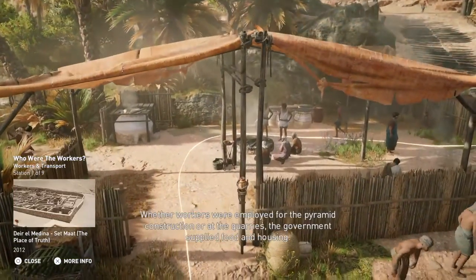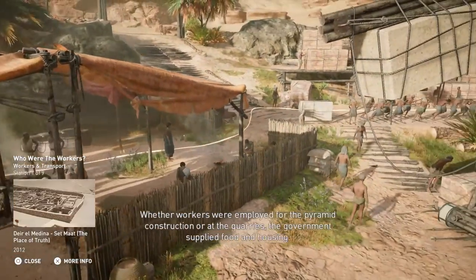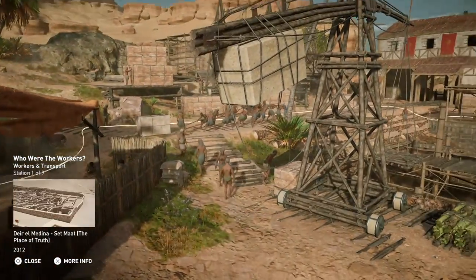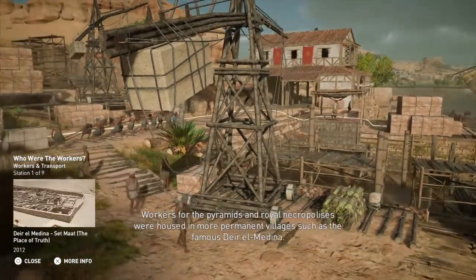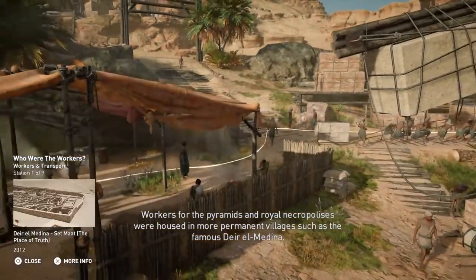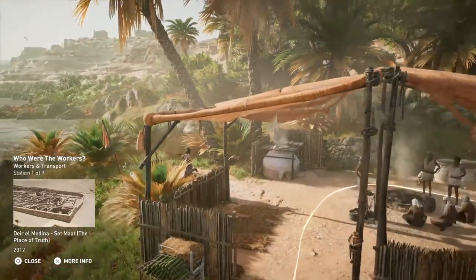Whether workers were employed for the pyramid construction or at the quarries, the government supplied food and housing. Workers for the pyramids and royal necropolises were housed in more permanent villages, such as the famous Deir el-Medina. Quarry workers had more temporary lodgings.